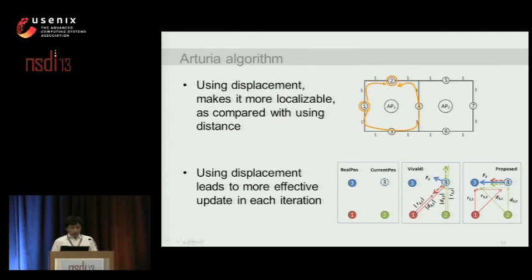That's why if we use displacement, we have consistent observations. Also, using displacement leads to more effective updates in each iteration, because the moving direction of each node position in the middle iterations is determined by the net force of how the neighbors stretch the particular node. Now that we have the direction information, all these moving directions will be more consistent and more coherent.